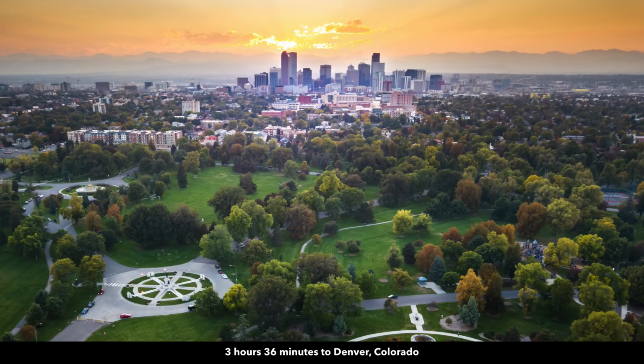Colorado Springs has a population around 500,000, and it's just over 3.5 hours to Denver. Denver is the largest city in Colorado. Denver and the surrounding metropolitan area have a population of over 1 million. There's also an international airport in Denver.